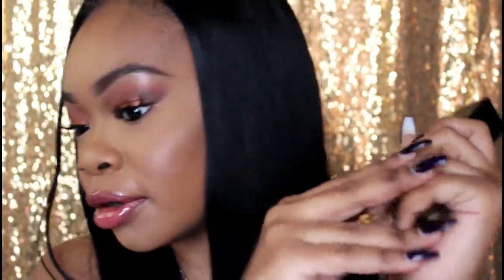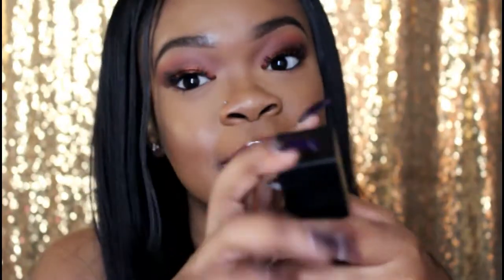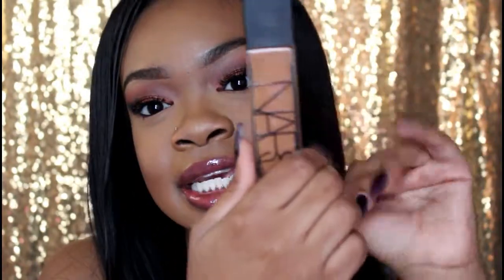I feel like I could go a shade darker, but it matches so perfectly with my neck. So by the time the winter comes, I will definitely be needing a darker shade. I mean, the summer, I would definitely be needing a darker shade, and I don't mind buying another one, because that's how much I love this foundation. And it has 1 fluid ounce. I love the packaging, very sleek and narrow, easy to store and travel with. So that's a plus. So yeah, I'm glad I gave this foundation a chance.